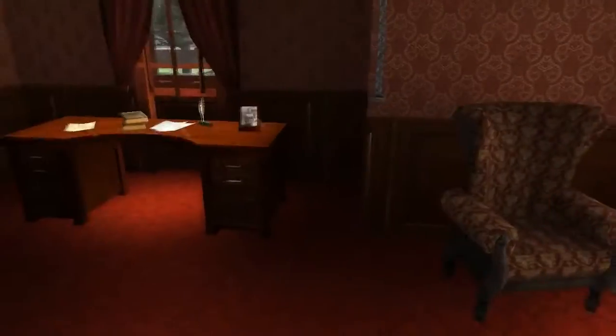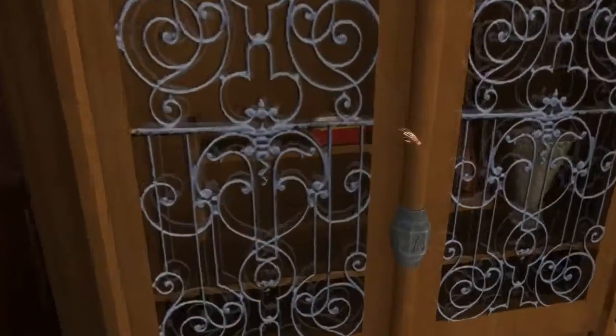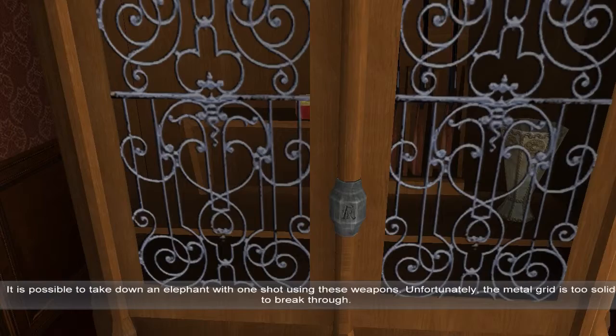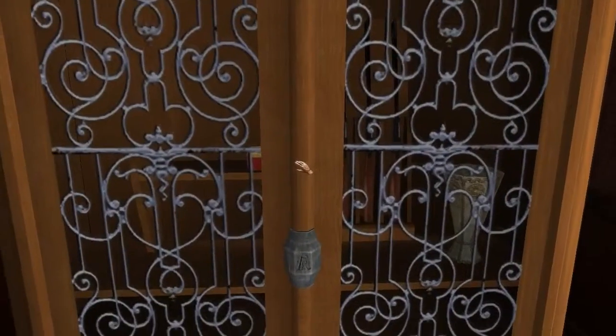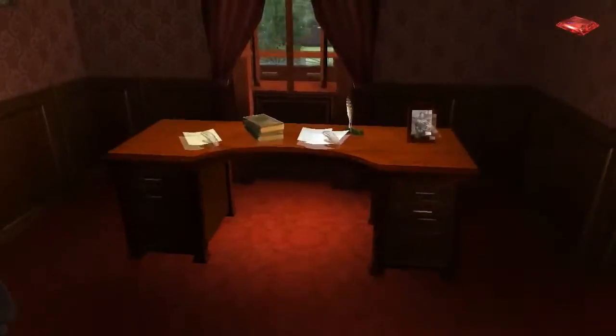Alright, so... And this is to block, like, the shots or something? I guess so, yeah. Bullets. Okay, what should we get first? Locked? It is possible to take down an elephant with one shot using these weapons. Unfortunately, the metal grid is too... Oh, I got that off. This is useless. Alright, let's check some papers, I guess.